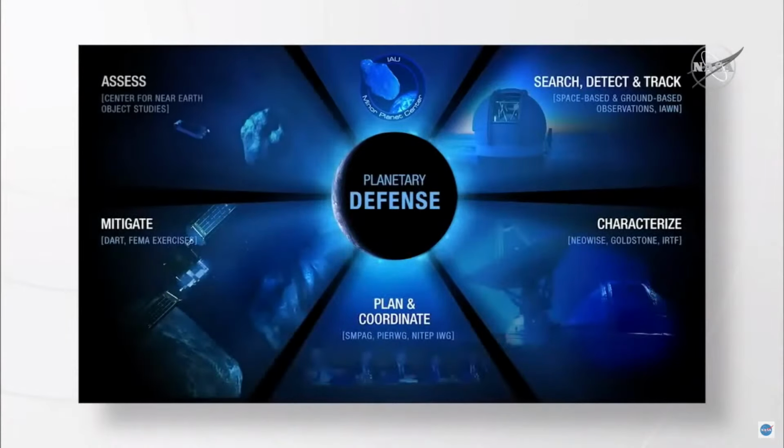We in the Planetary Defense Coordination Office at NASA oversee the strategy that we have for planetary defense. And it has several sectors, the first of which, of course, is the most important one, and that's we got to find them first. Our capabilities to search, detect, and track these objects and determine their orbits to see if any of them really are a hazard to the Earth. It's very rare for an asteroid to impact the Earth, but it's something we want to know about well ahead of time.